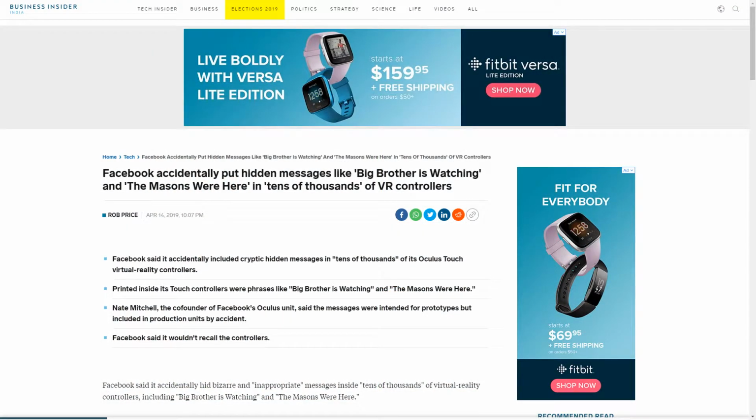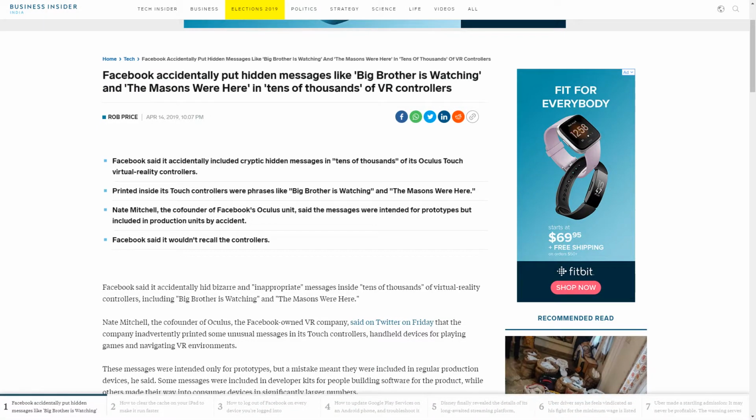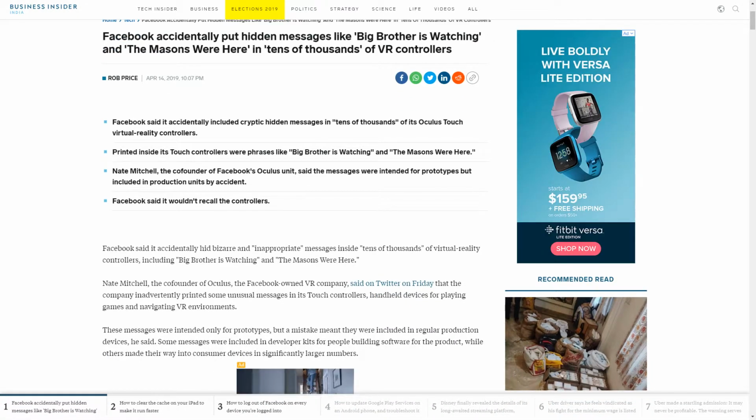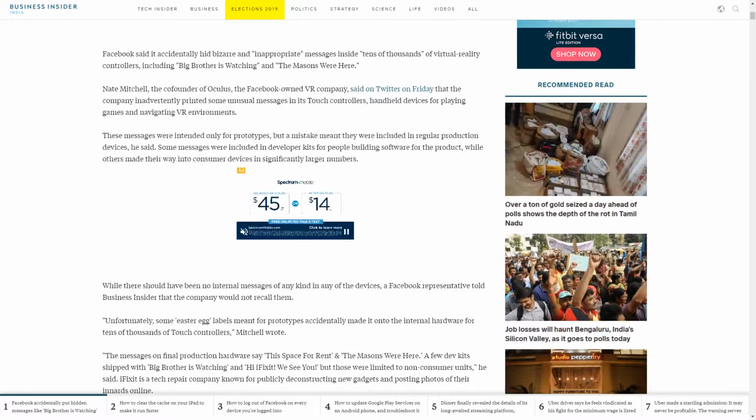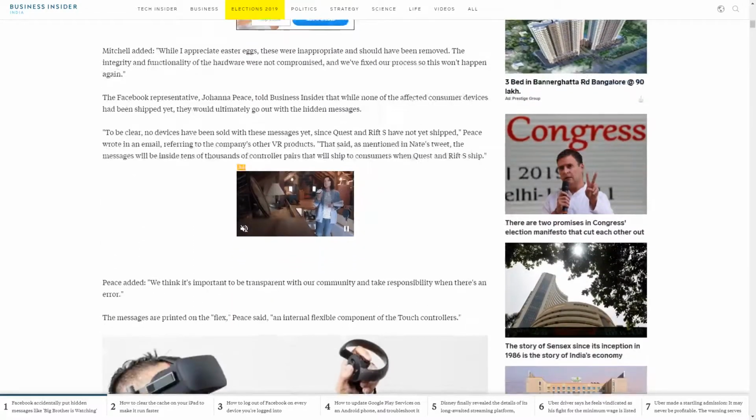People can read the messages again, but Facebook said that it accidentally hid bizarre and, quote unquote, inappropriate messages inside of tens of thousands of virtual reality controllers. That's a lot of controllers. Yes, tens of thousands. I think that these were all demos or prototypes that made it out. I don't think these were paid actual folks, but these, again, were shipped out. And some of the messages include Big Brother is watching, like we talked about before. The Masons were here. This space for rent.